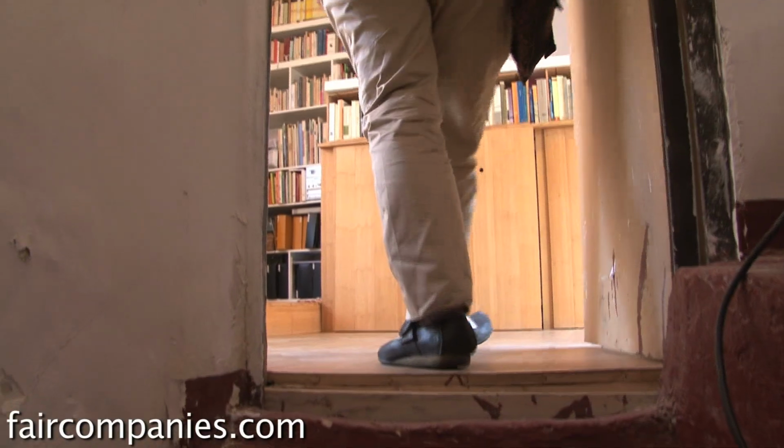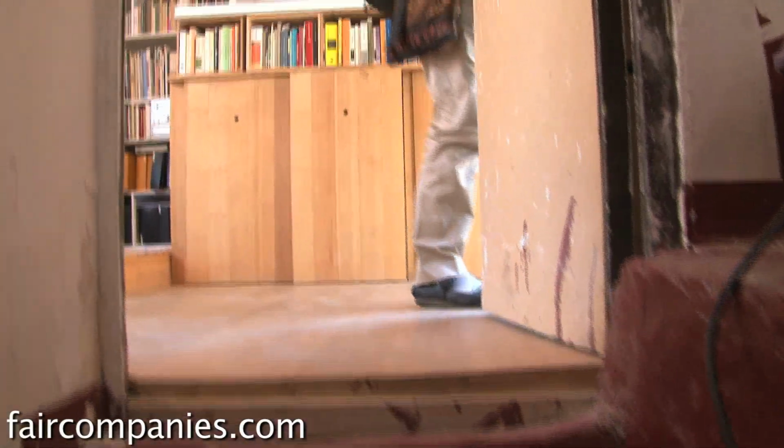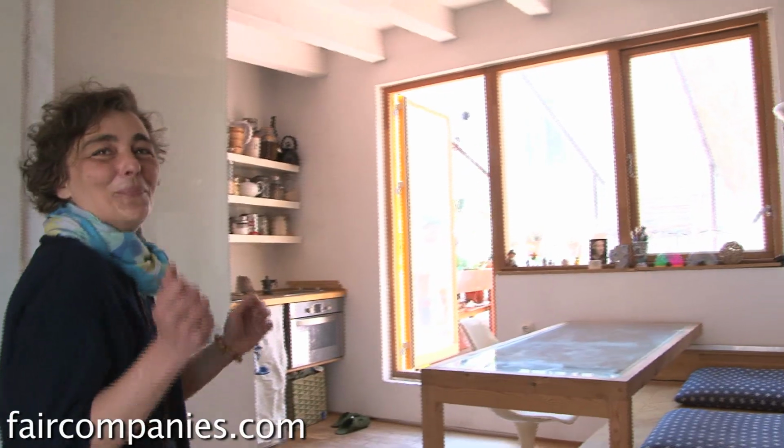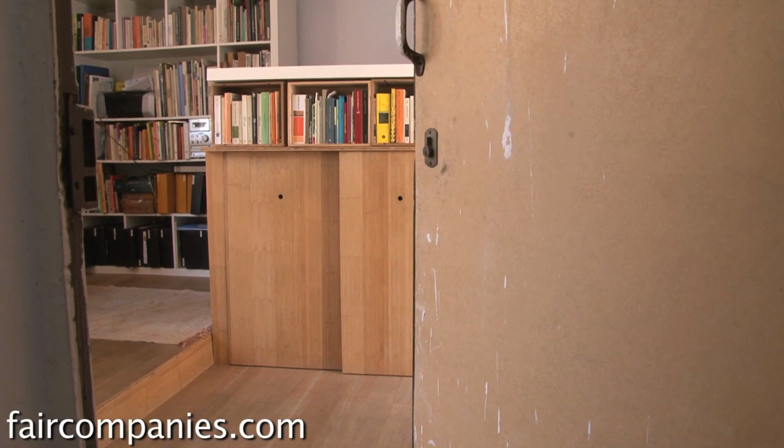And here he is. It changes when you go up here, that opens up. I think it helps to make things look a little bit bigger because you're just compressing before you get inside.